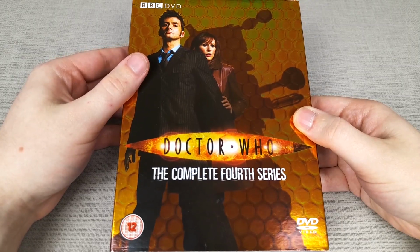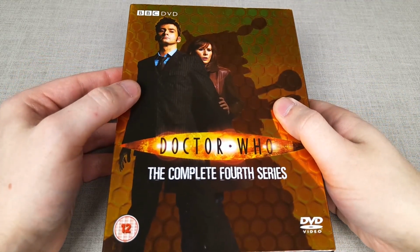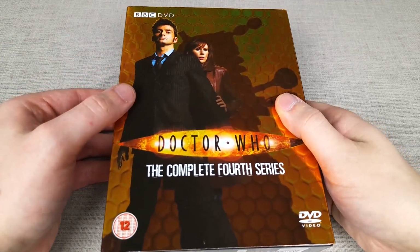Next up we have the complete Series 4, which is the last complete run of episodes from Russell T Davies, and contains some of my favourite stories from the show, mainly because of the wonderful dynamic between the 10th Doctor and Donna Noble, who returns as the mainstay companion for this collection.